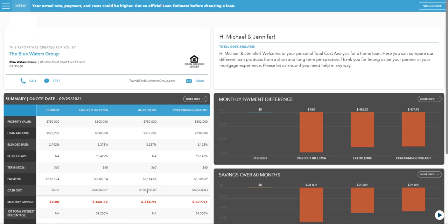One thing to note: this doesn't get you $108,000 cash back. It gets you closer to $55,000. My software system isn't smart enough to pick up that you've got a current HELOC with a balance of $55,000 that we would have to pay off. So keep that in mind when looking at these options. The HELOC option is going to get you less cash back than what's illustrated on the screen.